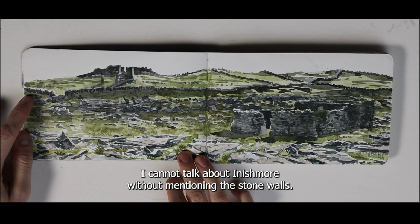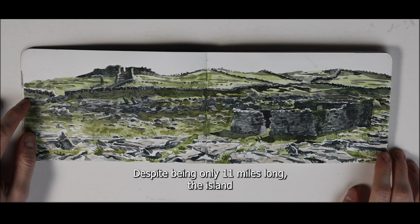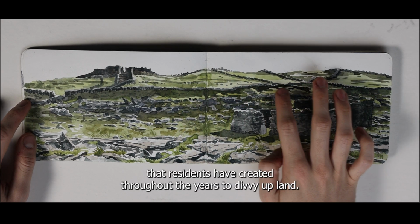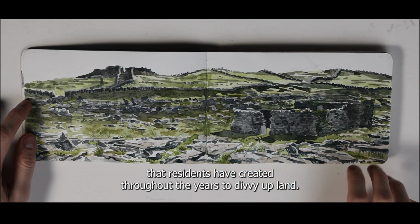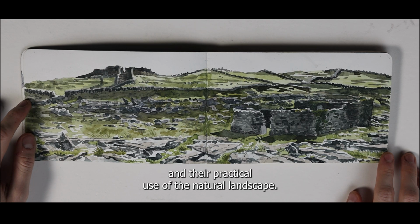I cannot talk about Inishmore without mentioning the stone walls. Despite being only 11 miles long, the island has a total of 1,500 miles of dry stone walls that residents have created throughout the years to divvy up land. It's a visible testament to the labor of these Irish residents and their practical use of the natural landscape.